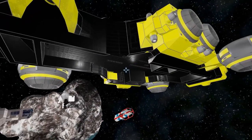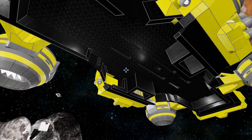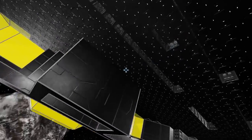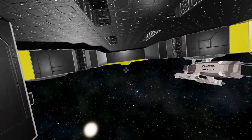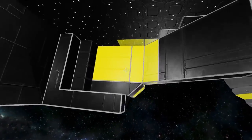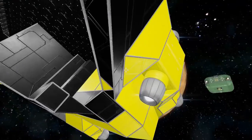I think this right here needs to be the cargo section, and I'm still kind of leaning towards having a hangar right in the very middle, right? So maybe having hangar doors right between the two air intakes, and then having a hangar over here and a hangar right back over there as well.